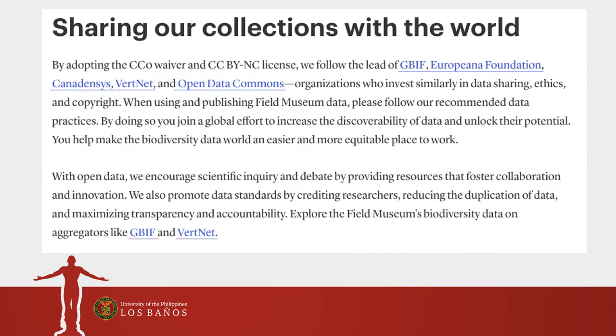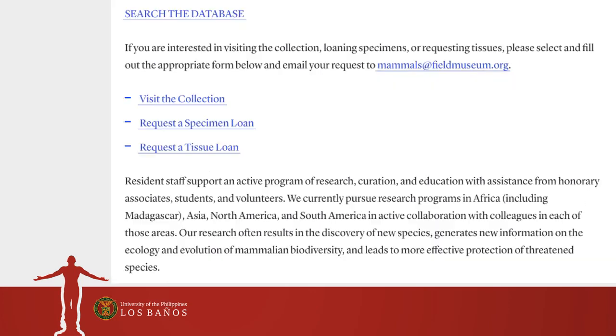The Field Museum collections, as an open data, wish to encourage scientific inquiry and debate, foster collaboration and innovation. The UPLB Museum has also been granted an award by the Biodiversity Information Fund for Asia, BIFA, to pursue a project to promote the mobilization and use of biodiversity data from Asian collections and ecological monitoring. This will be published in the Global Biodiversity Information Facility, or GBIF. The Field Museum also has a site for visiting the collection, requesting a specimen loan, and even for requesting a tissue loan.